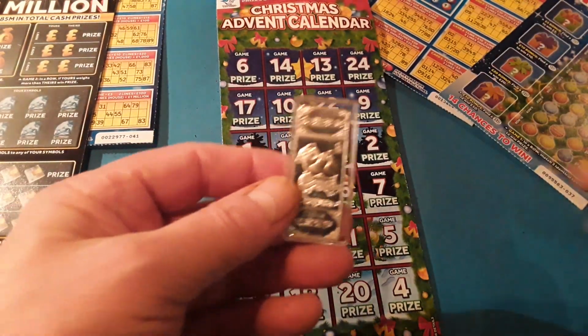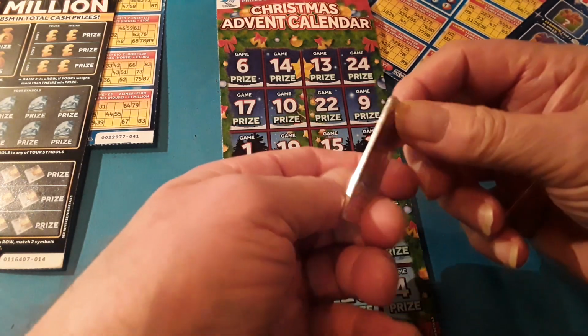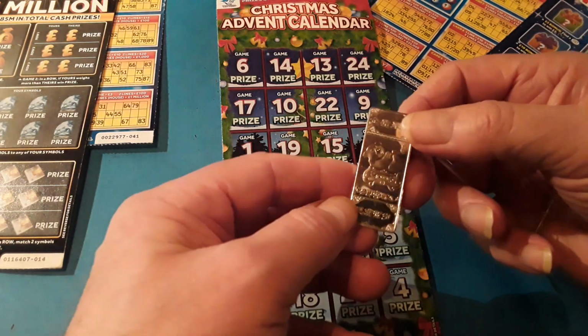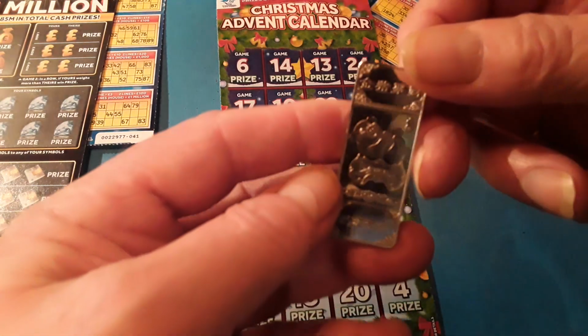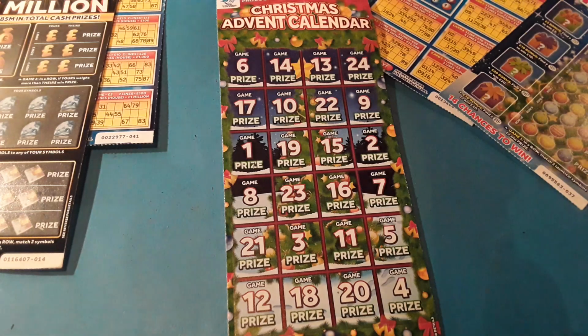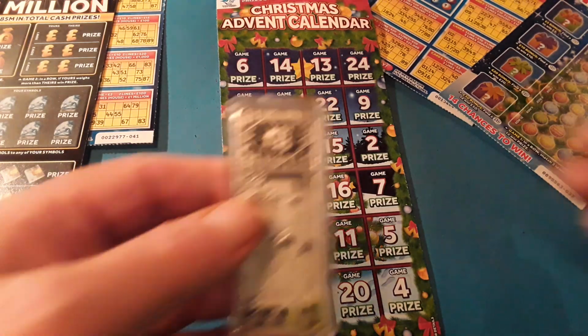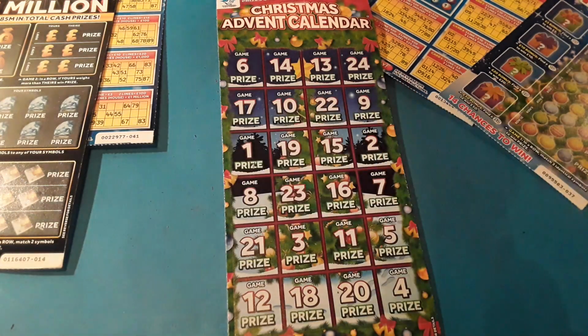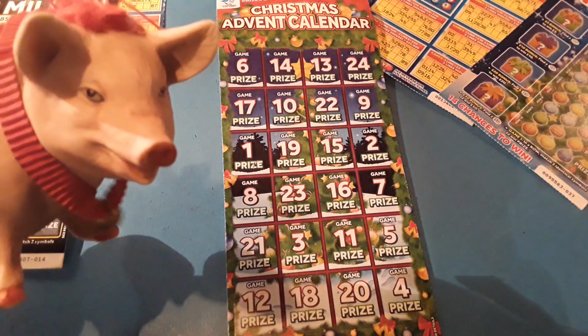We're going to use the original first piggy ingot. It's the first one, it was the one I used of the ingots. Smaller. Yes, it's a smaller one. Look, you can tell. But it did all right. It did its best. Pig, who have we got today?